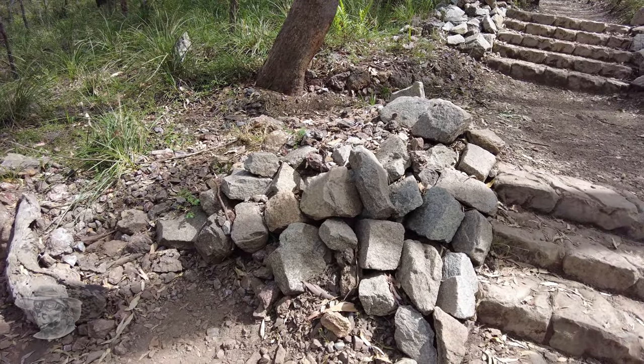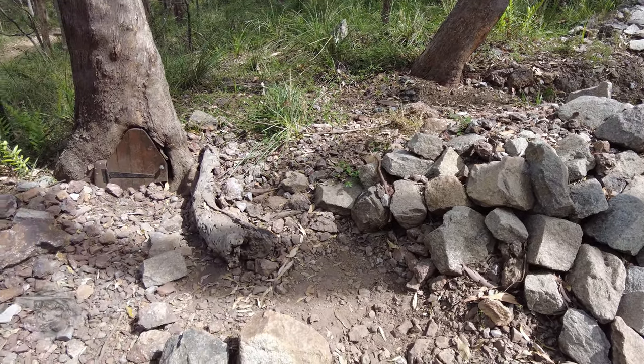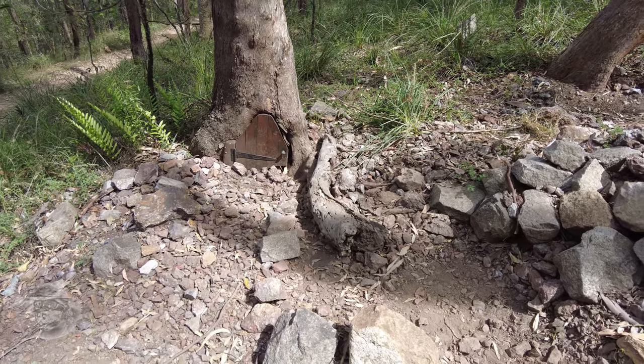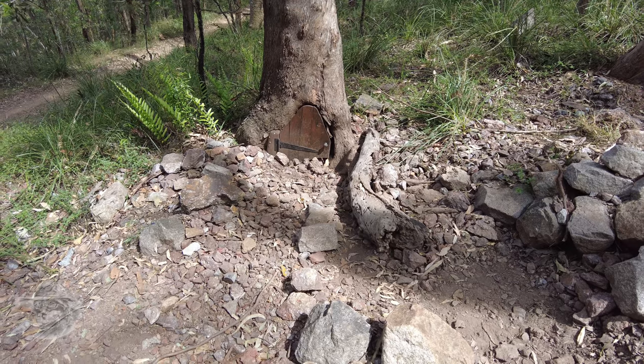Well folks, one of the big mysteries solved. Where did Danger Mouse retire to? I think we found it, his secret lair. Or maybe not.